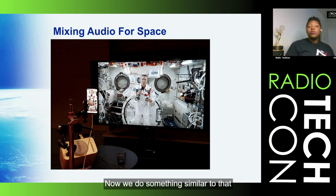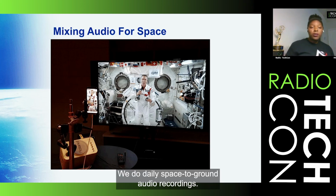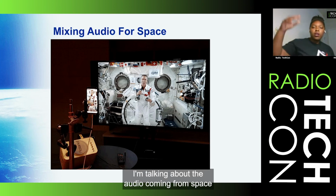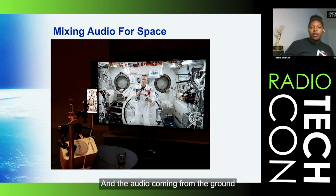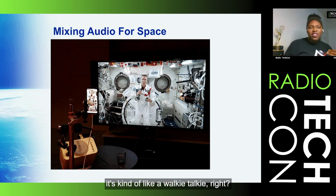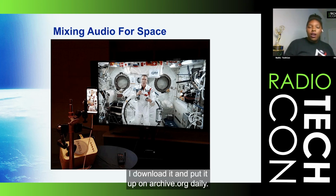Now we do something similar to that with the audio that's coming from them. We do daily space to ground audio recordings. And basically, when I say space to ground, I'm talking about the audio coming from space down to the ground, and the audio coming from the ground and going back up to space. That's their way of communicating. It's kind of like a walkie-talkie, right? And so I digitize that audio. I download it and put it up on archive.org daily.